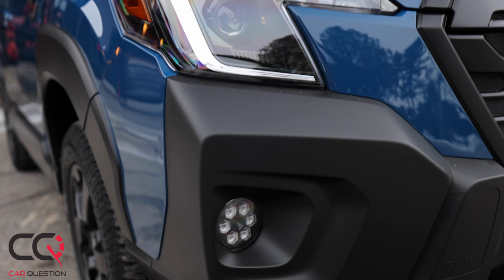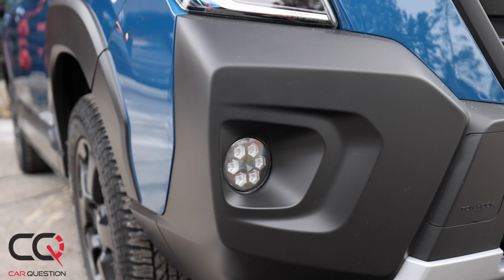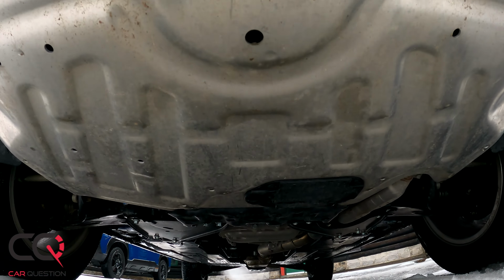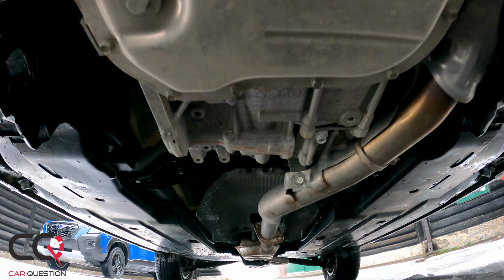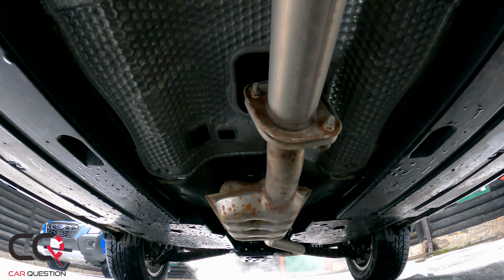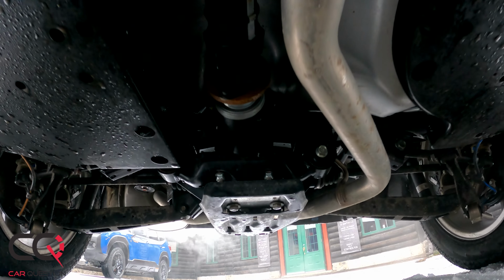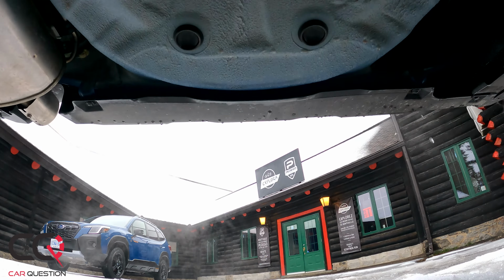So on the exterior, you will note that there are some unique fog lights. You will see that the ground clearance is a bit higher versus a regular Forester, but only by a little. And you will also note that when you go for a Wilderness Canadian version, you've got some plating under the vehicle that will protect it if there is an impact. So that ground clearance is 9 inches. That's why there's a small difference also between the States and here. And yes, it's kind of lower than the Outback Wilderness.